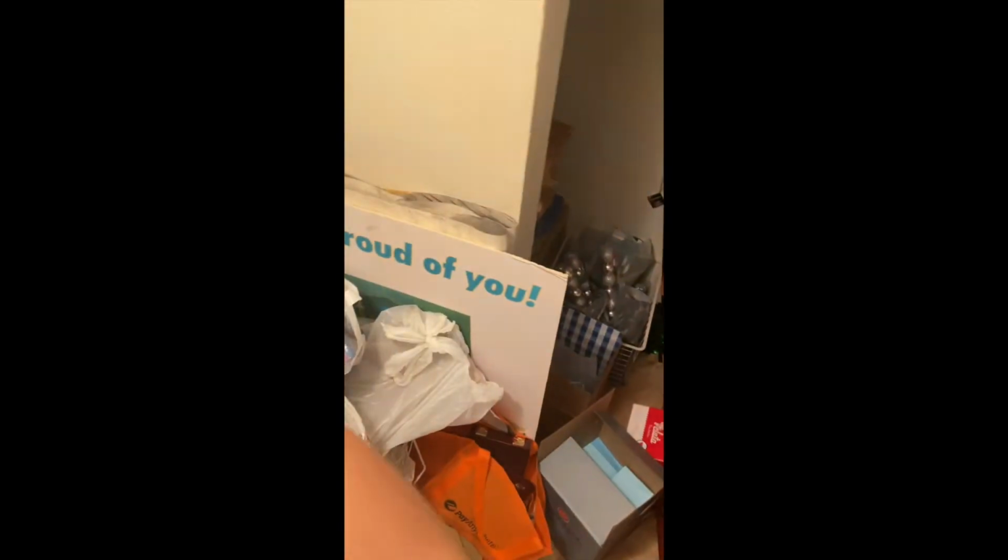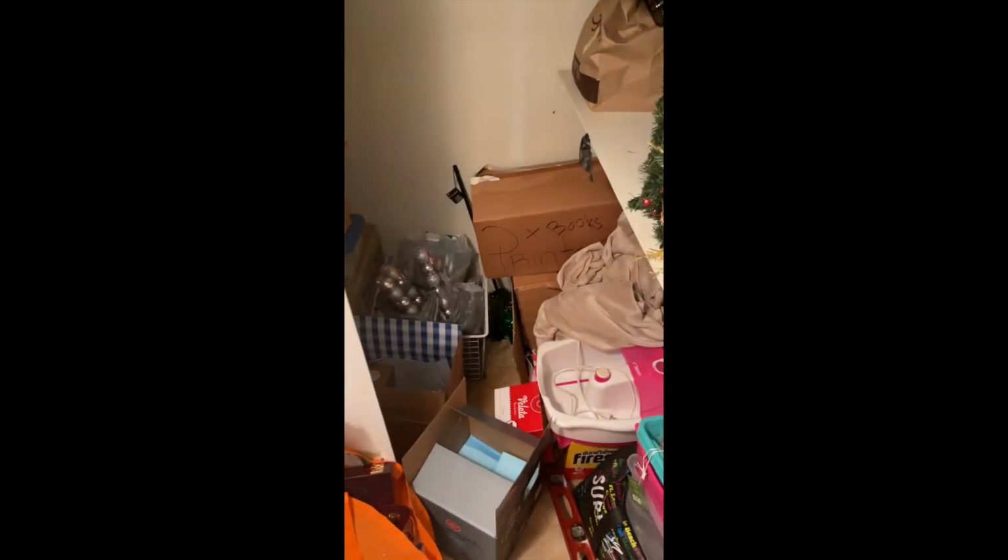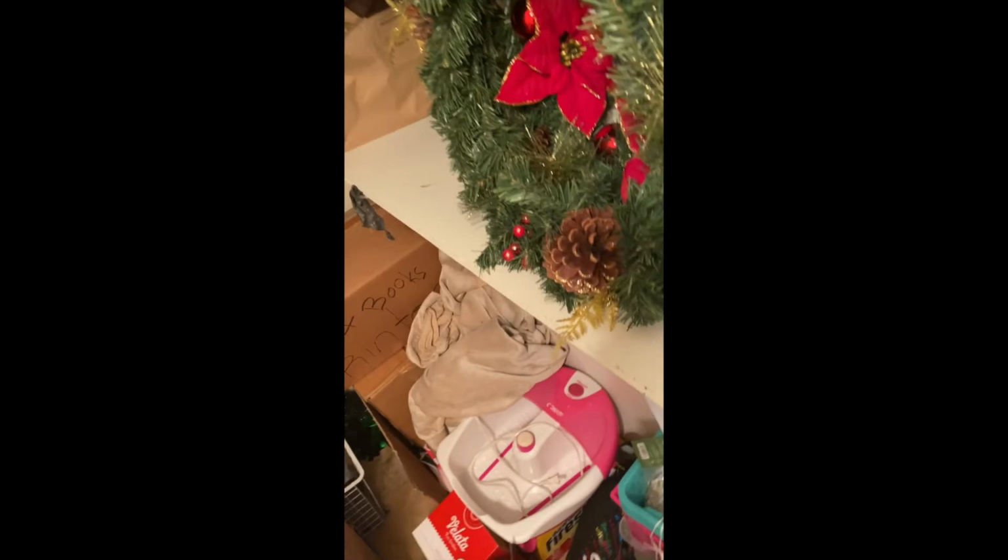Okay guys, so this is my storage closet downstairs. Turn this on. There's a lot of junk in here, but all my decorations are in here as well. This is my little basket for the GlamRoom tree, and these are Bath & Body Works candles that I keep standing by for when I'm ready to use them. I never had a GlamRoom tree before, so I'm pretty excited about this.